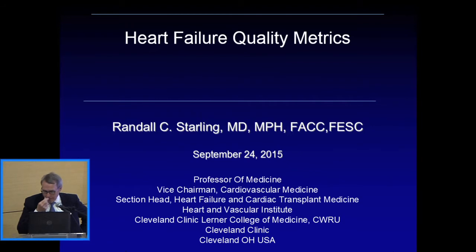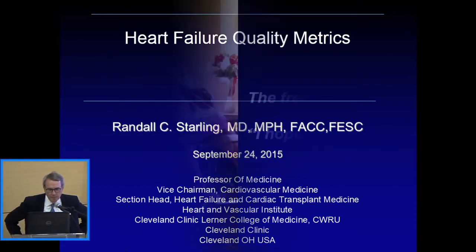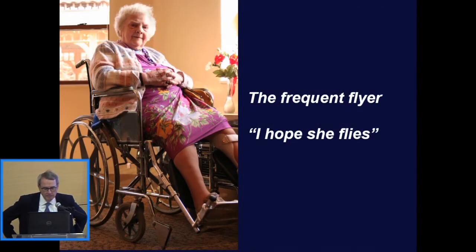This is a picture of one of our patients that we can't seem to keep out of the hospital that has heart failure, and the term that's used in the US is that the patient is a frequent flyer, and we try to come up with a plan so that the patient will not be back in the hospital. There's obviously more to it than that as far as a quality outcome is concerned.